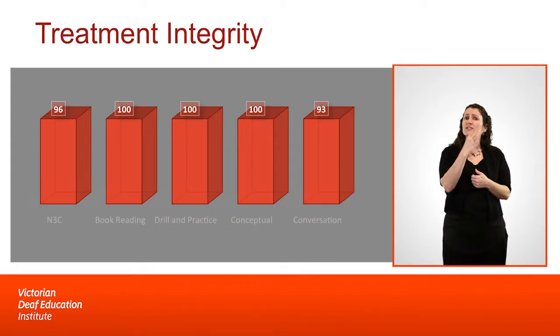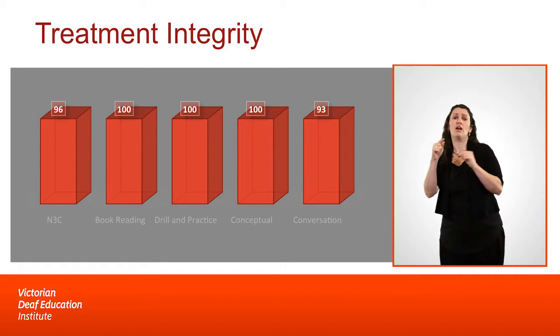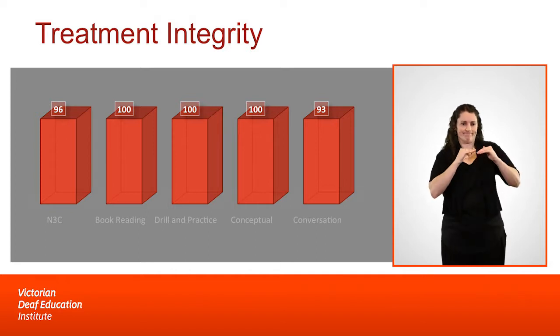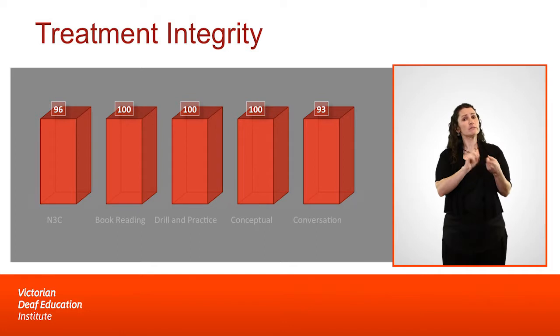Now, these are very high treatment integrity figures, which is to be expected because the teachers are Center for Literacy and Deafness teachers. They are whom we call research teachers. They were part of the development of the intervention. These are not just regular classroom teachers, so we would expect treatment integrity to be very high. As you can see, it ranges from 93 to 100%. 93% is the lowest, and it's for conversation. If you will remember, I told you that conversation is one of the more difficult areas to conduct. So you can see we have the lowest treatment integrity for conversation, even though it's still quite high. 93% is very acceptable.